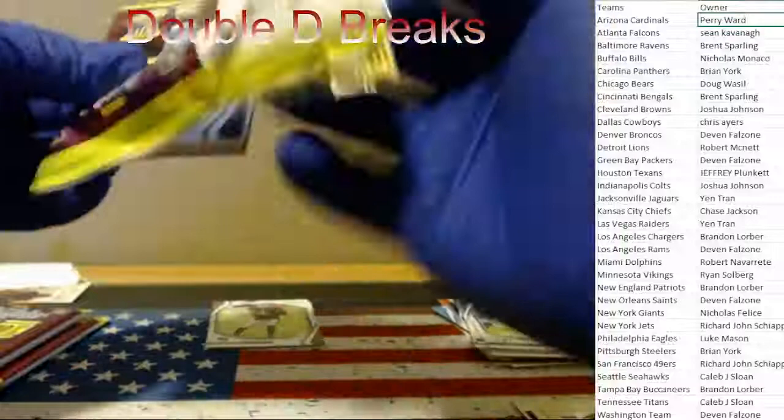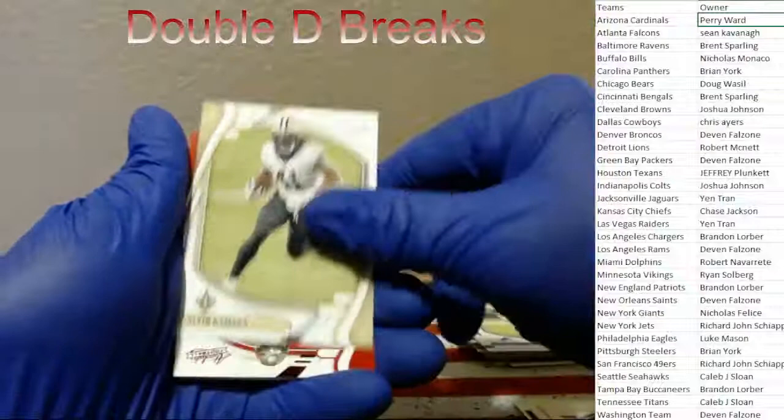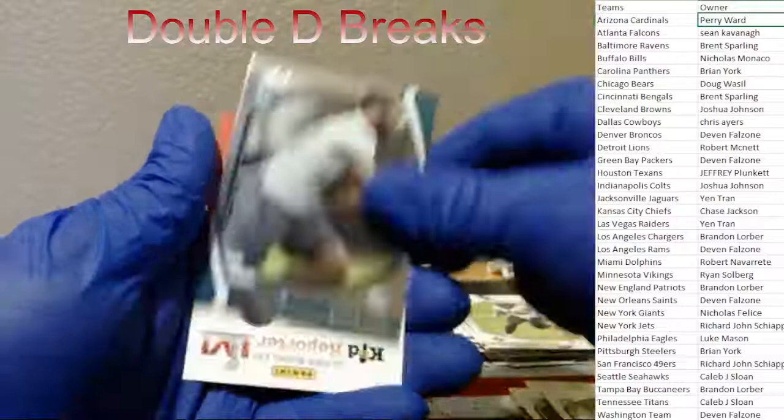So we got Cam Newton, CeeDee Lamb, D'Andre Swift, Alvin Kamara, red, Mike Evans. Here we go, nice red Najee Harris. About time he shows his face here. Dwayne Eskridge, Eric Stokes, Kenny Yeboah, Jared Doakes, and a kids reporter.